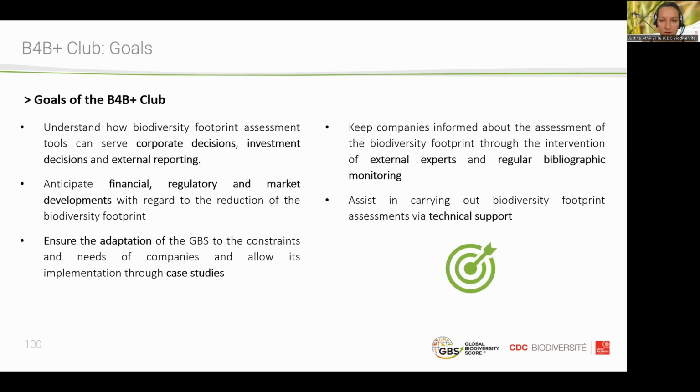So for the goal of the B4B+ Club, the club provides information, but also several services to its members. First, it helps to understand how biodiversity footprint assessment tools can serve companies' decisions, with the feedback of other members and with discussions within the working groups. It also helps anticipate financial and regulatory market developments, because CDC Biodiversité is involved within the major reporting and convergence frameworks, like the TNFD, the Task Force on Nature-related Financial Disclosure, the SBTN, or the European Commission Project Align. Violette will tell you more about it at the end of the presentation.